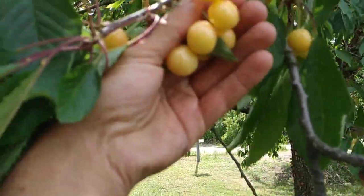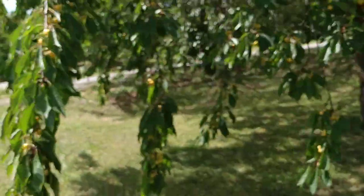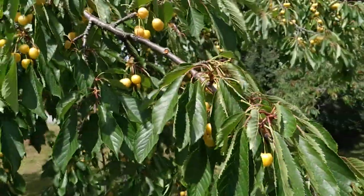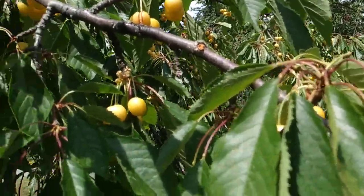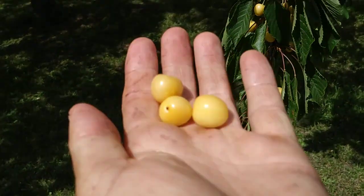Look at them. They are just yellow. Not even the slightest hint of red. Let's go to the sunny side. Well, fortunately the students have not really discovered them yet. Probably they don't know that yellow cherries can be already ripe. Let's try the yellow cherries now.